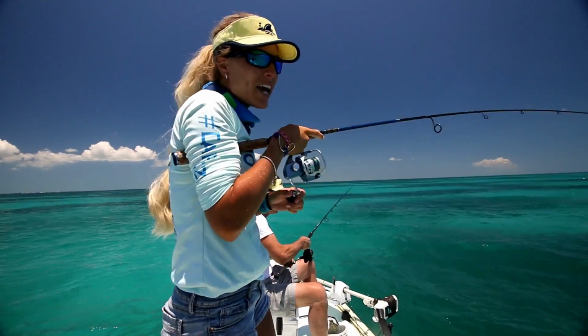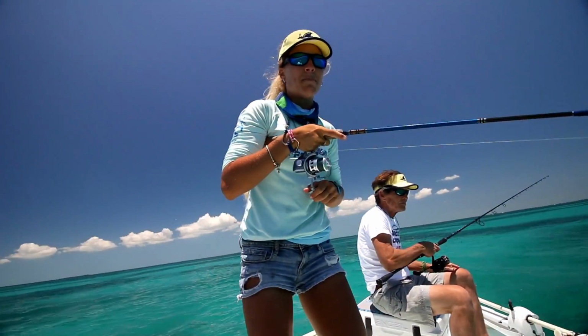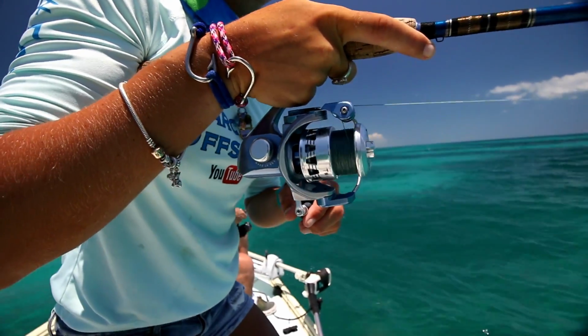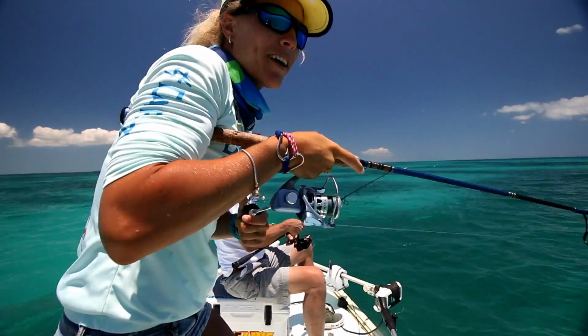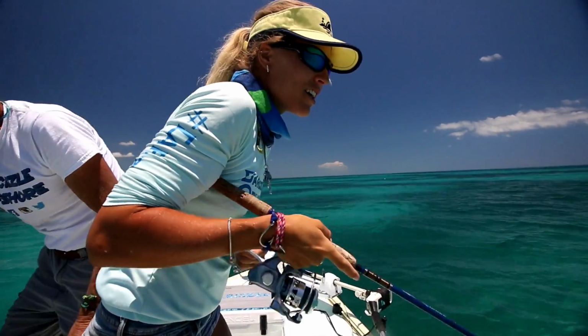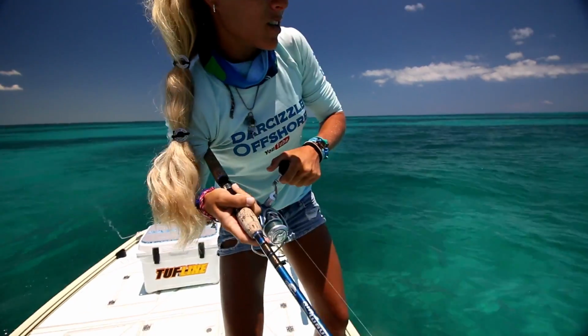I just got nailed by something good. Something just hit my bait really hard. Just drifting it back. Live shrimp, of course. Oh, don't break, don't break. What? I don't know what that is. Gonna pump them on my little setup here. Got that little jig on. I'm not even sure what it is. But that was a hard hit too.